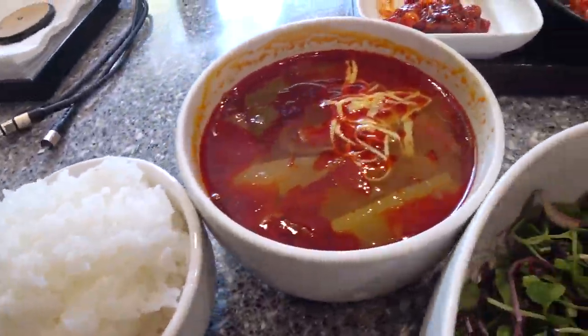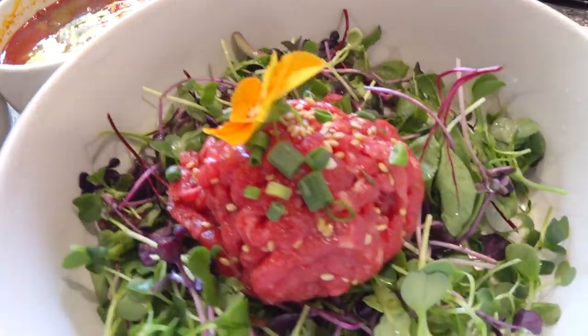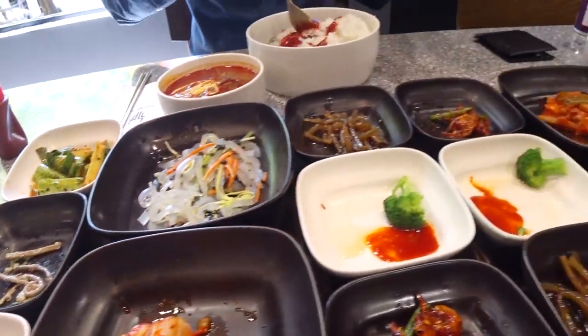So we're having raw beef bibimbap, and all these fabulous side dishes. Eddie, hello! Hello, Andy! Hi! Everyone is not at their best right now, so anyway, we are having our lunch.